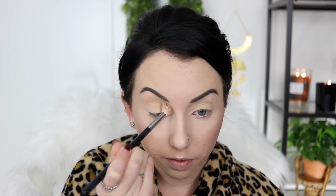Oh, we need some matte shadows, don't we? I'm gonna actually take the bronzer and put this into my crease. I'm gonna take my Coastal Scents BR250 and use that same bronzer shade, but since this is kind of a more compact brush, it'll help just create a little bit more dimension. Blend it all out. Ooh. That looks nice. Feels super soft too.